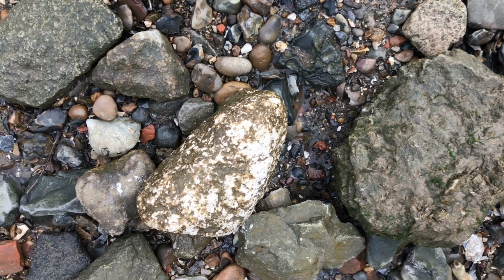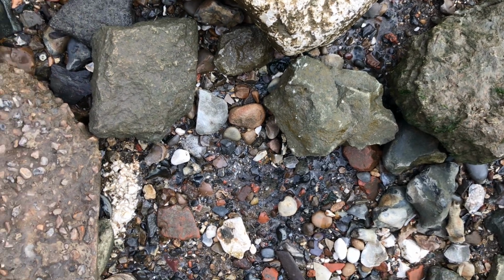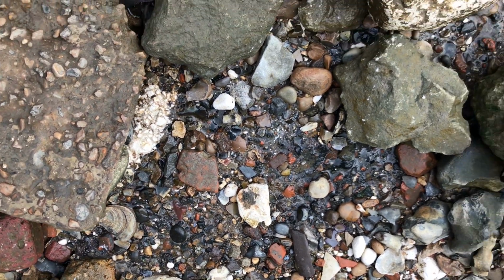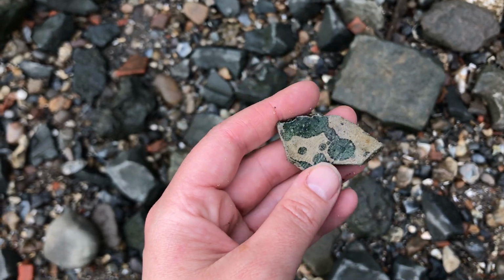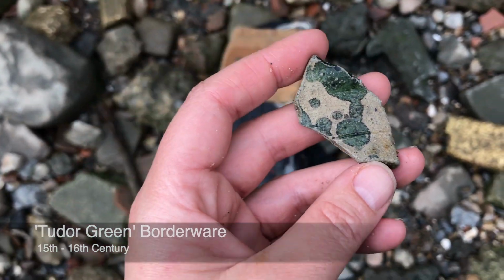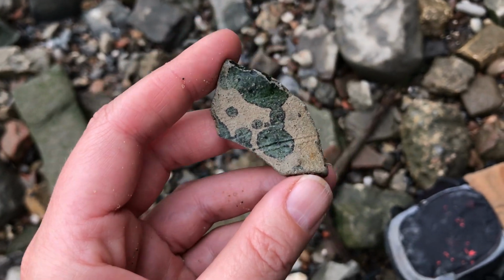Ha-ha. I don't quite know why I'm ha-haing, because actually it's only me who loses on space in my already cramped living quarters. But anyway, just gonna have a quick peep around here and see if there's anything else lovely and juicy to find. A nice little piece of Hampshire Surrey borderware here, some medieval pottery with this green glaze. I guess you will be calling this Tudor green, possibly.